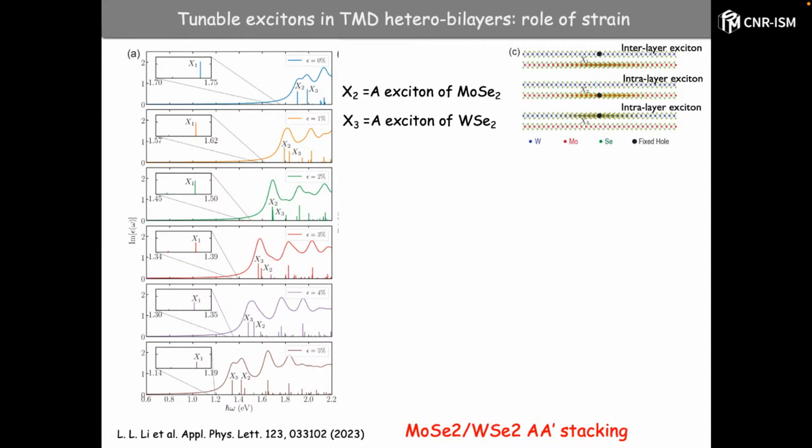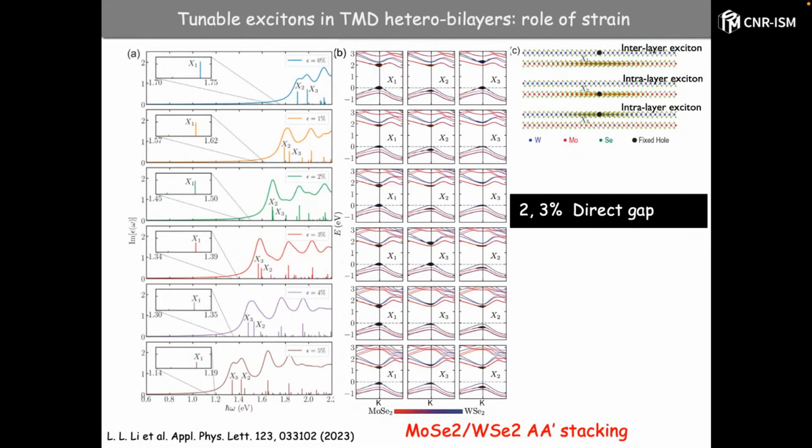So this means that, again, what you can measure experimentally can really depend on the sample, because you can have excitons that change, so X2, that is molybdenum or tungsten here, but you can also have the opposite, so a different character, and the position of the peak also changes a lot. Again, with strain, you can analyze the origin of this peak.